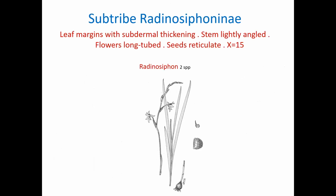Then we get another weird little genus by itself, Pillansia. It's only known from the Eastern Escarpment in Mpumalanga and in Limpopo, and then it extends into tropical Africa. They look like little gladioluses, and initially we assumed that they were closely related to Gladiolus. Particularly, you'll see they have x equals 15. So they have the same chromosome number as Gladiolus, but they're not related to Gladiolus. They have normal seeds, but other than that, they're kind of difficult to define. So there again is another example of how these characters that you think indicate relationship, like in this case, basic chromosome number, turns out probably doesn't.